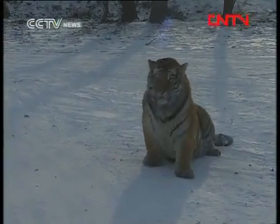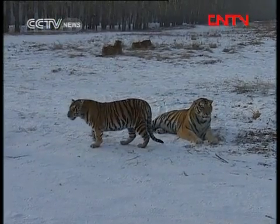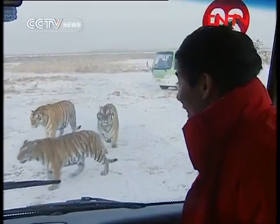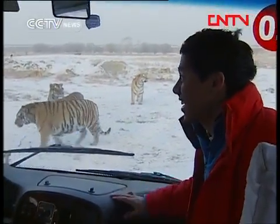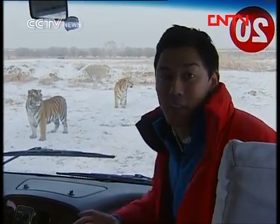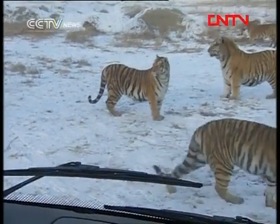No need to panic though, it's about to get a whole lot more dangerous. Make sure you've packed your insurance as we hop onto a fortified bus at the Siberian Tiger Park. Okay, I'm actually here in the Siberian Tiger Park, and what happens here? You buy your ticket, and then you get put in a minibus, a safe minibus like this one, and you drive around the park with all of the Siberian tigers, like you can see just behind, just sort of chilling out there and relaxing behind me.